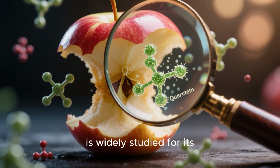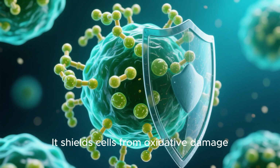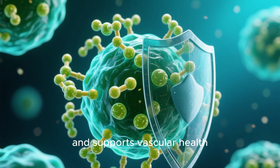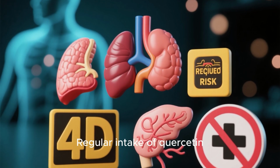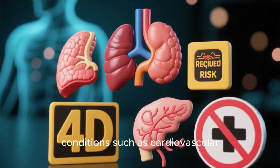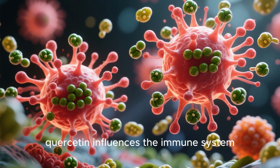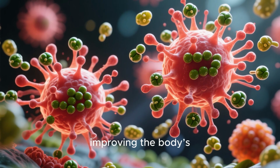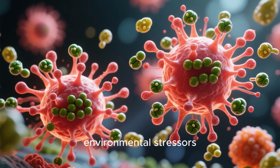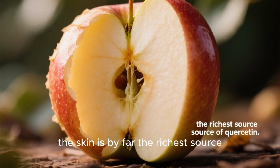This flavonoid is widely studied for its anti-inflammatory and antioxidant properties. It shields cells from oxidative damage, lowers markers of inflammation, and supports vascular health. Regular intake of quercetin has been linked to reduced risk of chronic conditions, such as cardiovascular disease and certain neurodegenerative disorders. In addition, quercetin influences the immune system, improving the body's ability to respond to infections and lowering the burden of environmental stressors. While the apple's flesh contains some quercetin, the skin is by far the richest source.